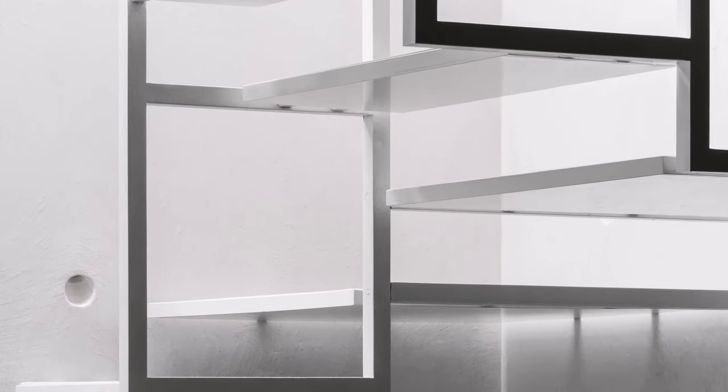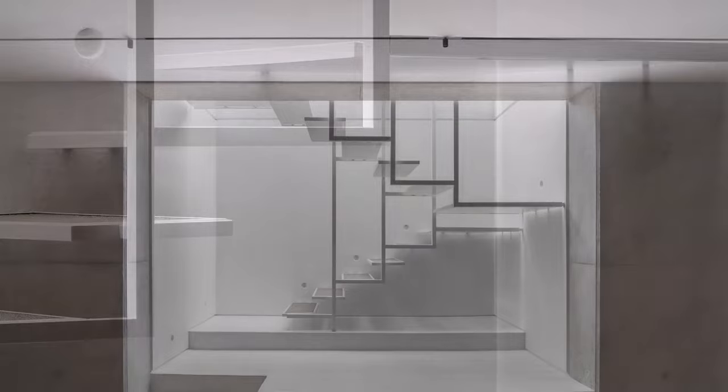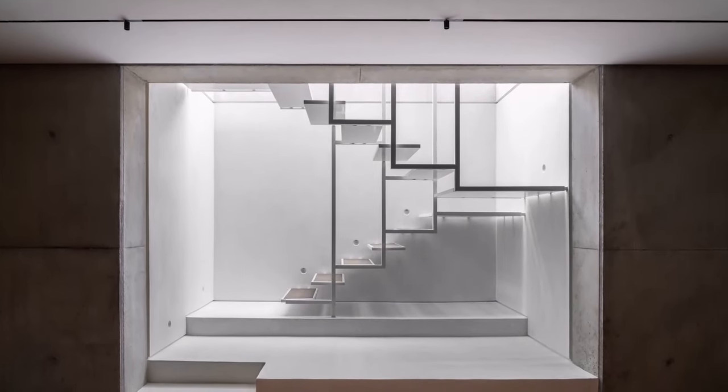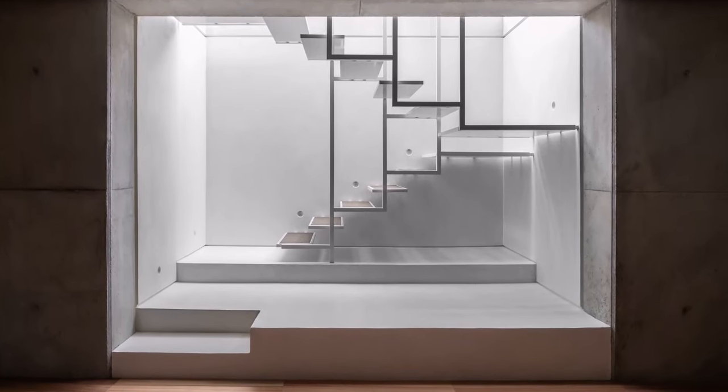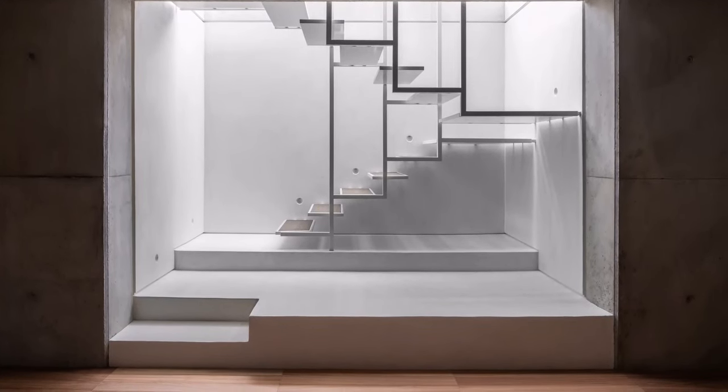Descend through a light-filled glass box to the basement, a haven of tranquility. Exposed concrete walls, a white ceiling reflecting natural light, and Iroko wood flooring create a serene atmosphere. This space, perfect for relaxation, offers a counterpoint to the vibrant landscape above.